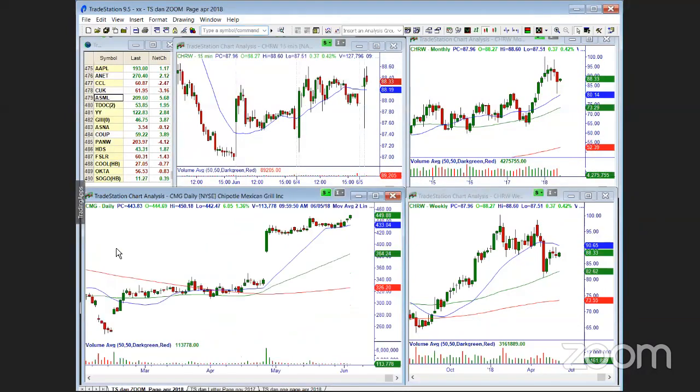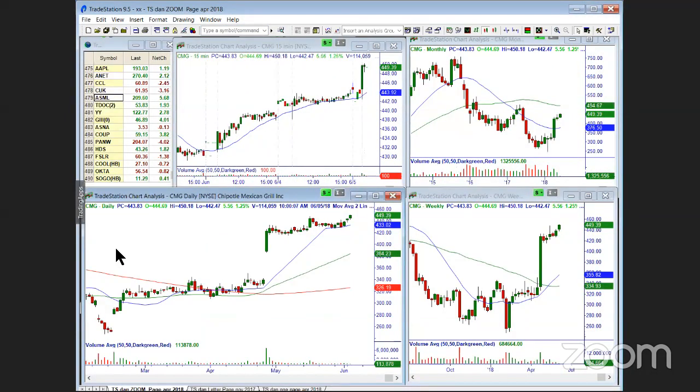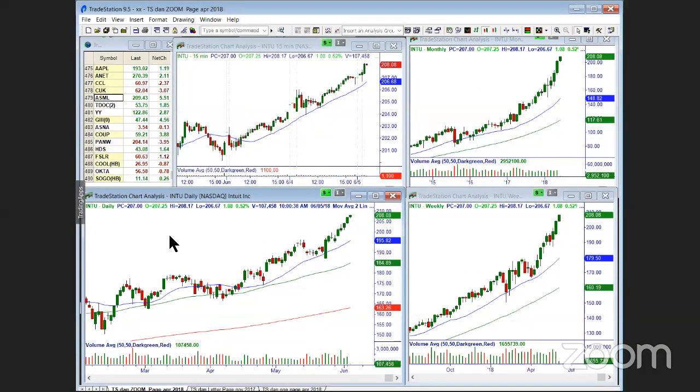CHRW. CMG, look, remember we were talking about a put spread plus a directional. That looks fantastic. Look, you have a nice 15-minute wide range bar from a base. That looks great. I'm going to put that in a window. Intuit, we sold half, but we've capped our gains here, unfortunately. So that was one. Remember, I was supposed to do a lesson on offensive rolling. Offensive. Look at that 15-minute chart, and an hourly would be very bullish too.